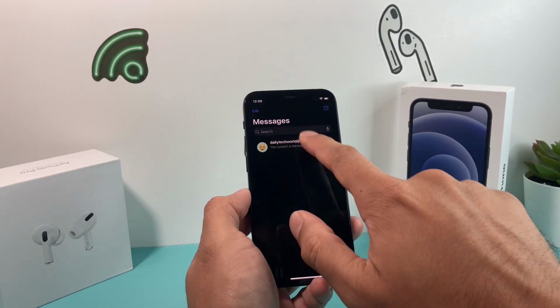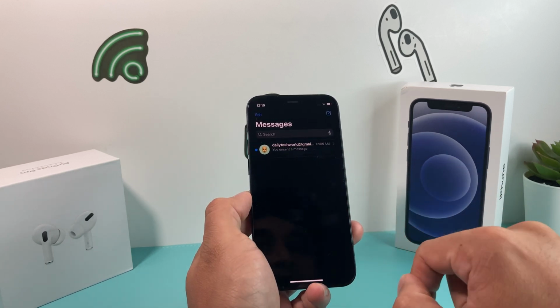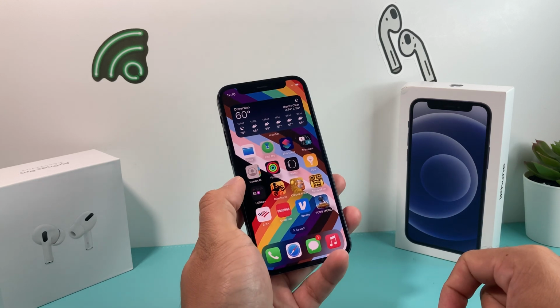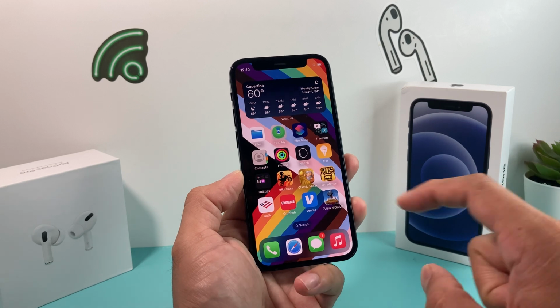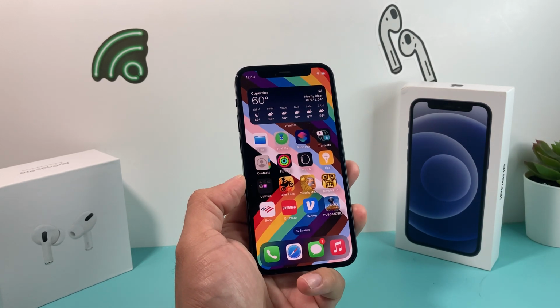And lastly, if you swipe to the right on a text message, you'll notice you have the option to mark as unread or reply later. As you can see here, we have a notification, so you can come back to it whenever you want to. Along with reply later, you also have the ability to unsend emails, which is another feature.